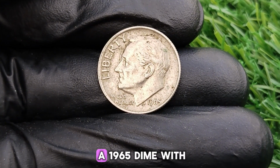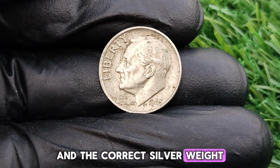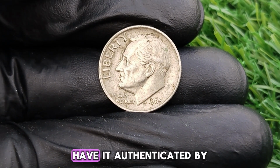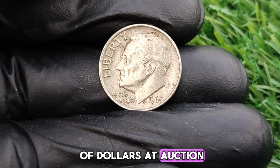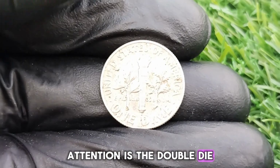If you ever find a 1965 dime with a solid silver edge and the correct silver weight, do not clean it or alter it in any way. Instead, have it authenticated by a professional grading service because genuine transitional errors have sold for thousands of dollars at auction. Another variety that attracts attention is the double die.